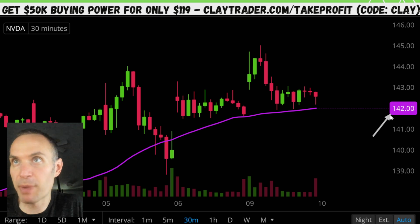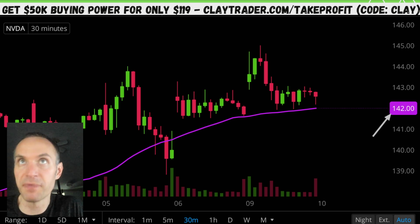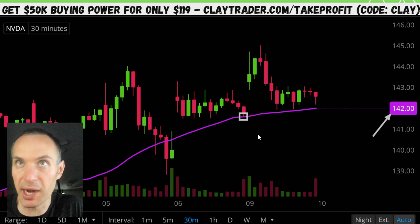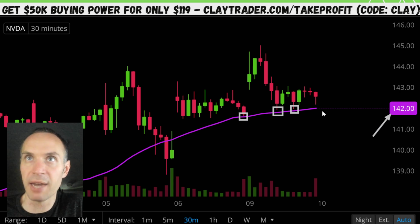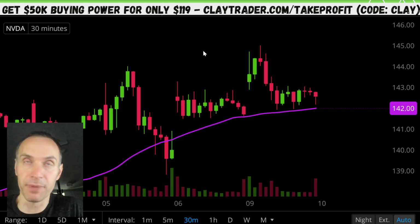For those of you that have watched past videos, I've been talking about that purple line right there, the 50-period moving average, and you can see back on Friday, it did a great job holding. And then earlier today, it never quite hit it exactly, but it got within the vicinity of it and held each and every time. So as long as the price stays above that 142 mark, then personally, I have zero concerns about it.